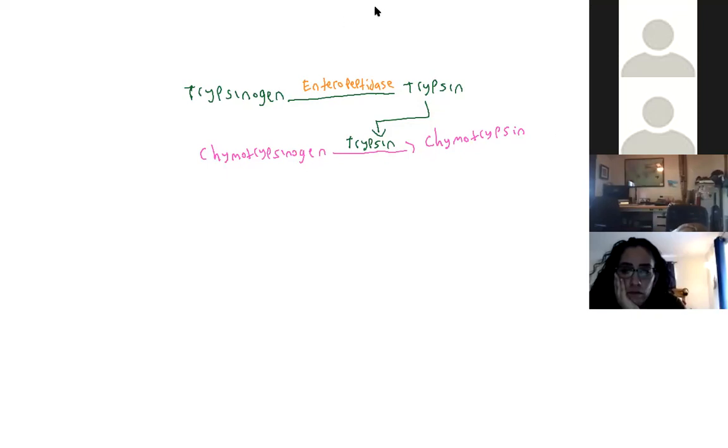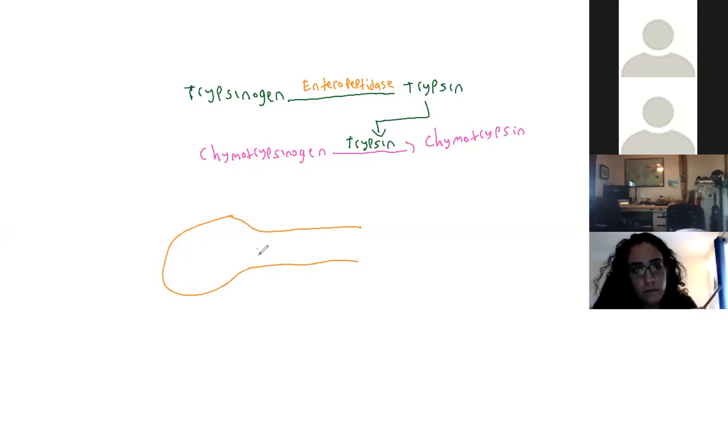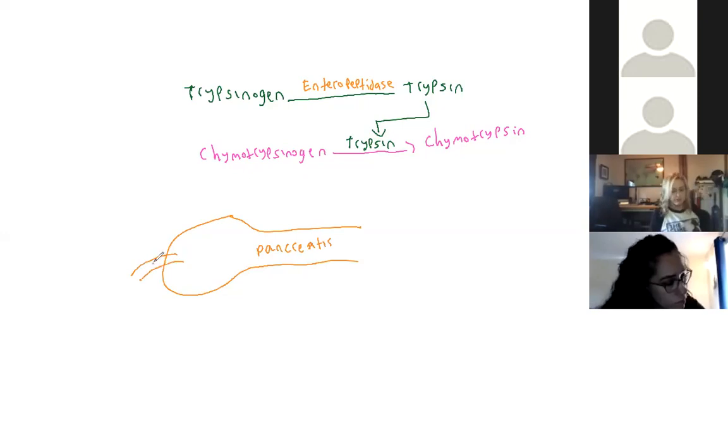Well, the answer has to do with a condition called pancreatitis. And what happens with pancreatitis is that there is a problem where the pancreatic duct gets blocked. And keep in mind that the pancreas is a protein-based organ. And what exactly does trypsin and chymotrypsin do? Jasmine, what exactly does trypsin and chymotrypsin do? They break down peptides into smaller.